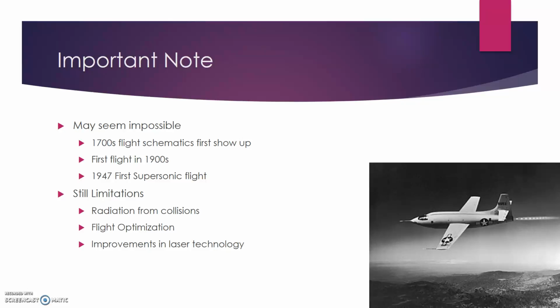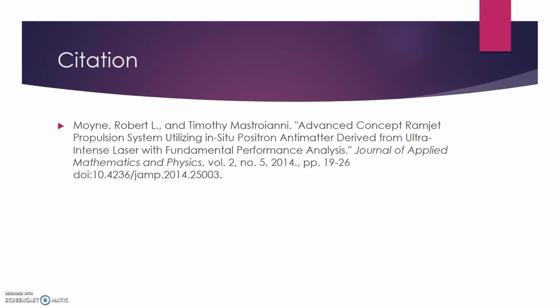But still, there are limitations, such as the radiation from the antimatter collisions. We still don't know how that affects things, flight optimization for the planes, and there still need to be large improvements in laser technology to create the antimatter needed for these types of propulsion power source systems. And so that was basically the article, and it talked about how ramjet propulsion systems can use antimatter.